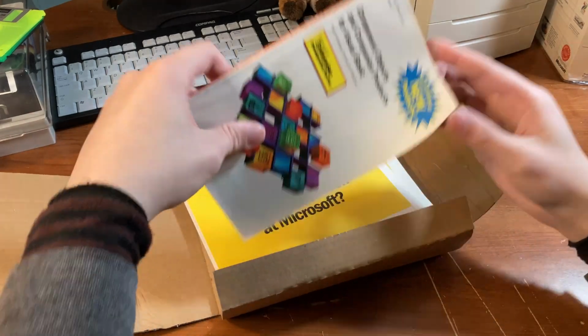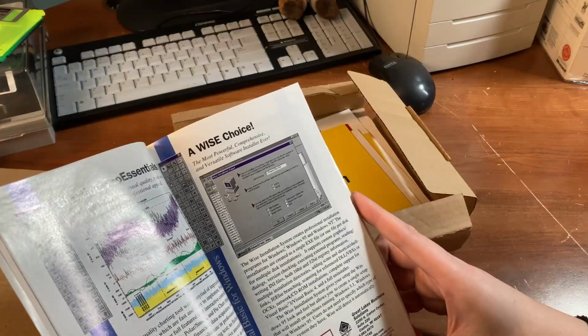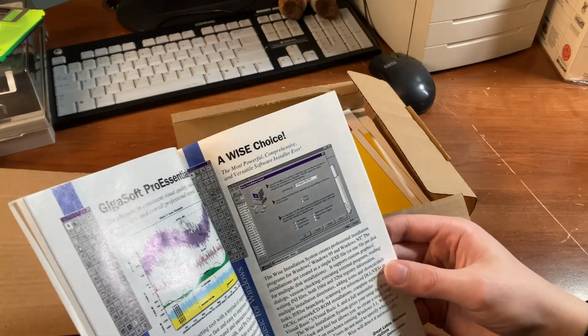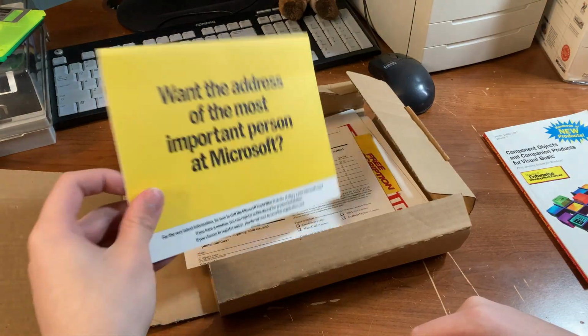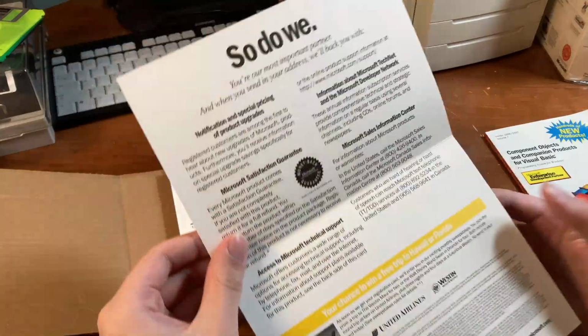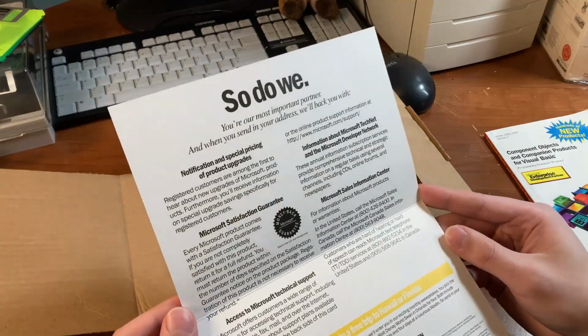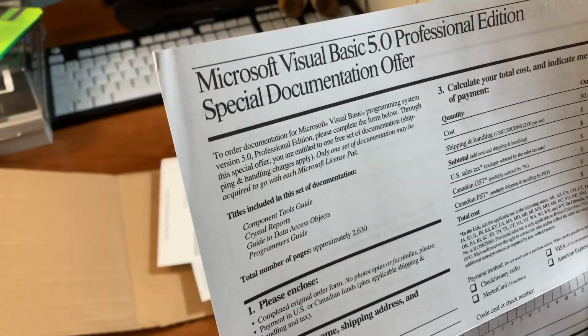And here we have this, which appears to be a catalog of stuff you can buy now that you've bought Microsoft Visual Basic. They want to sell you some more things. Wise installer, the InstallShield, I think it is. Or Wise installation system might be different from InstallShield. I don't know what I'm talking about. Want the address of the most important person at Microsoft? Oh, hell yeah! I guess I could just check Twitter, right? So do we. You're our most important partner. At least someone thinks so. They charging for manuals? What do you mean documentation?